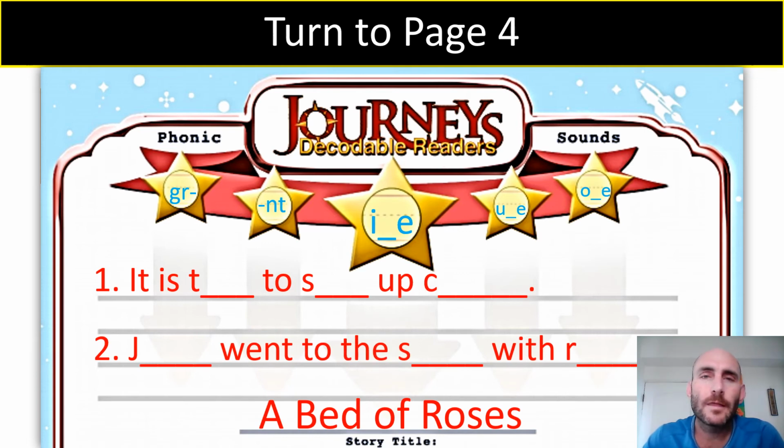Number 2, Jude went to the spot with roses. Say one more time. Jude went to the spot with roses. So, students had to do the same. They had to write the answer as best they could. And when finished, they can check the DR to make sure that they got the right answer.